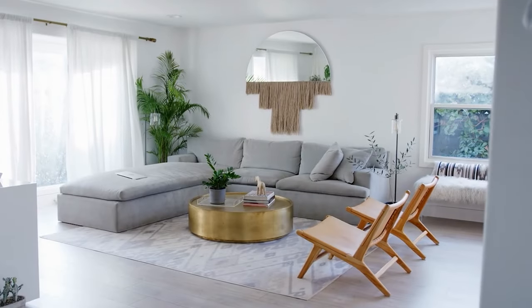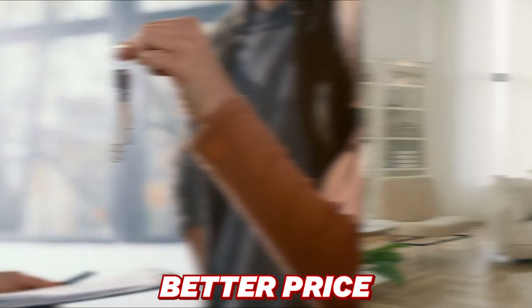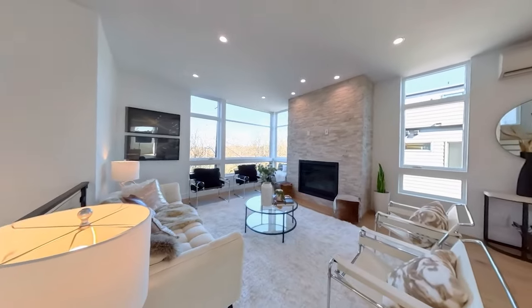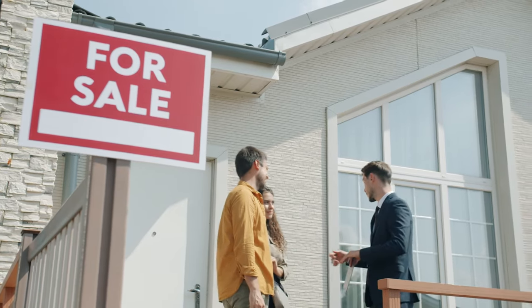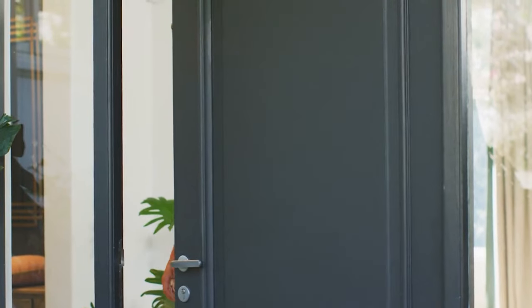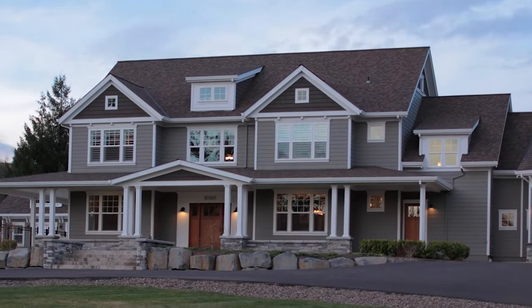The goal is to make your home appealing and help potential buyers visualize themselves living there. A well-prepared home can often sell more quickly and potentially fetch you a better price. The key is to create a clean, neutral, and inviting environment. Small investments in time and effort can significantly impact the overall appeal of your property. By implementing these tips, you're not only increasing the market value of your property, but also creating an inviting canvas where potential buyers can envision their own stories unfolding. As you open your doors to prospective owners, know that the care and attention you've invested will undoubtedly set your home apart.